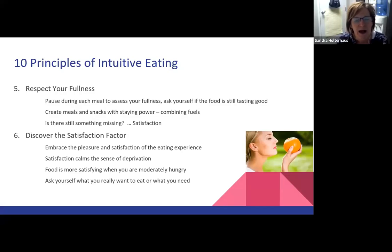Another thing you might notice is that if you're starting to feel hungry, like you're starting to have a little bit of hunger pain and emptiness, when you start to eat, you'll feel more satisfied. So those first several bites in particular are going to be more satisfying than if you start eating when you're already full or not hungry. And then one of the important things that you want to ask yourself is, what would really nourish me right now? What do I want to eat or need to eat at this point?